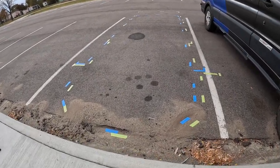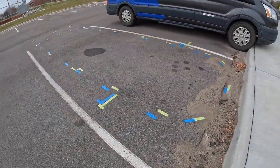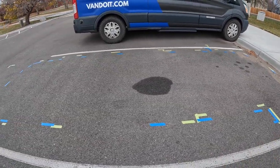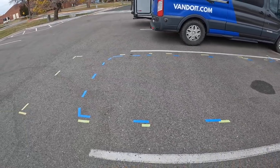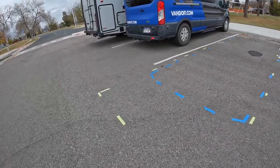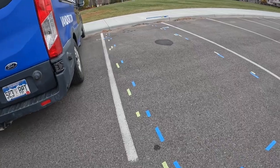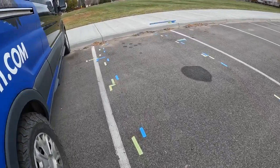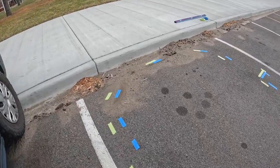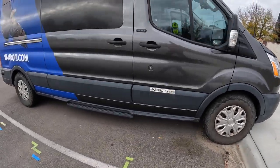Now, I'm a visual person, so I actually marked out the dimensions of both rigs on the ground here with tape, so that greenish yellow tape is the EKKO and the blue is the van. And you'll see that when it's parked right up with the nose up against the curb, both of them stick out. And this is a very typical parking spot. You'll also notice what's sticking out the sides there is the mirrors.